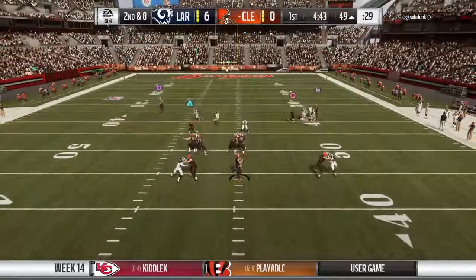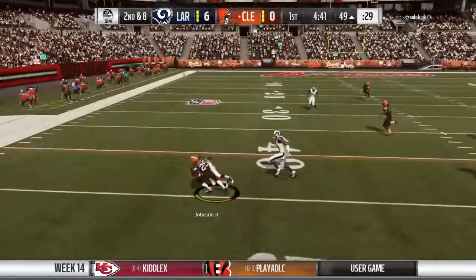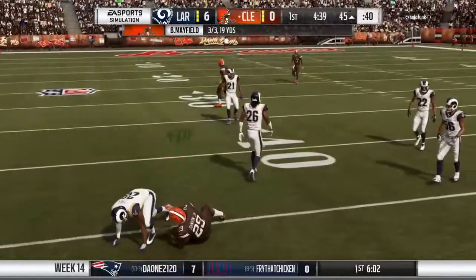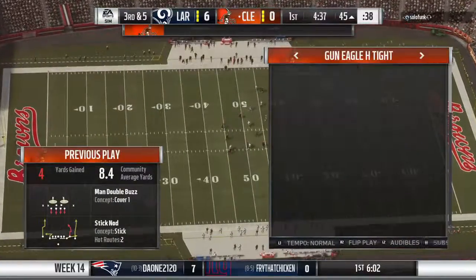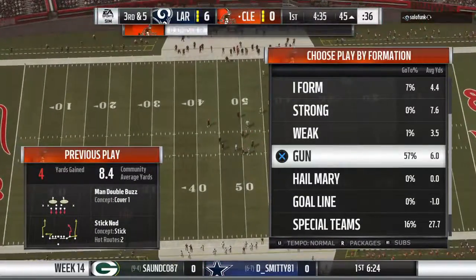Now a second down throw for Mayfield. Dumping it off for Johnson. And he'll be brought down at the 45-yard line. 4 yards on the pickup, and they're going to have a third down.